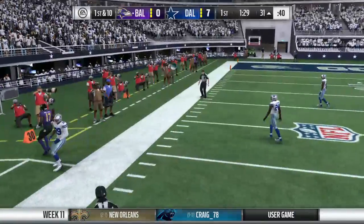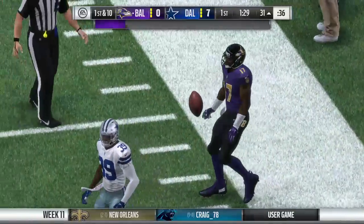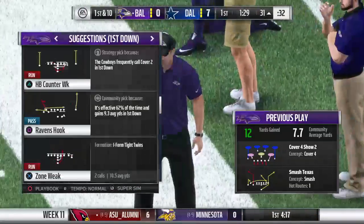Toward the sideline, and look at that catch. Dragging the toes, and that's going to be a first down. Well done. Well, we saw the practice film this week. They wanted to focus on these intermediate passing plays, and it paid off there.